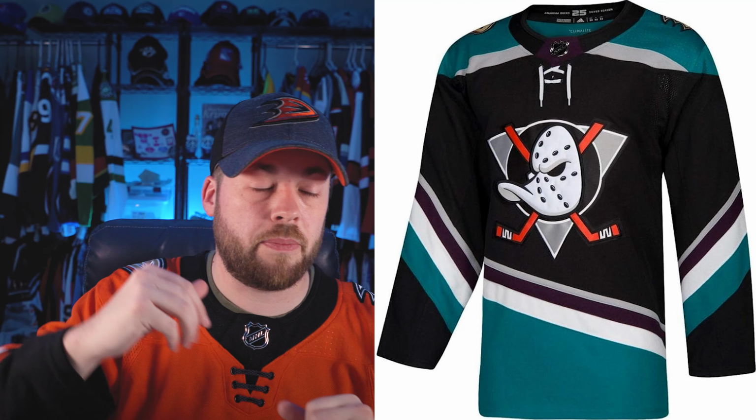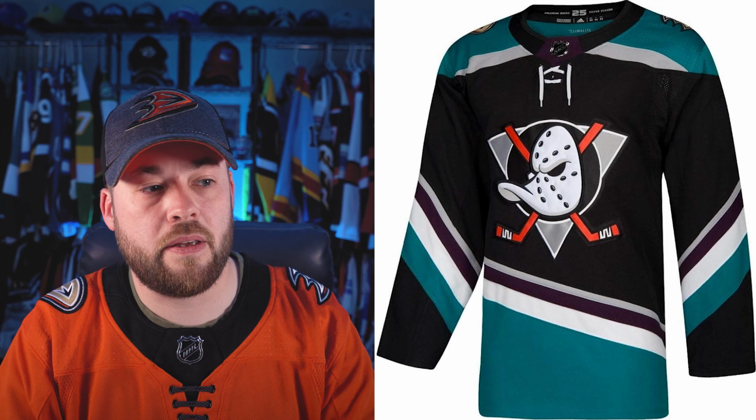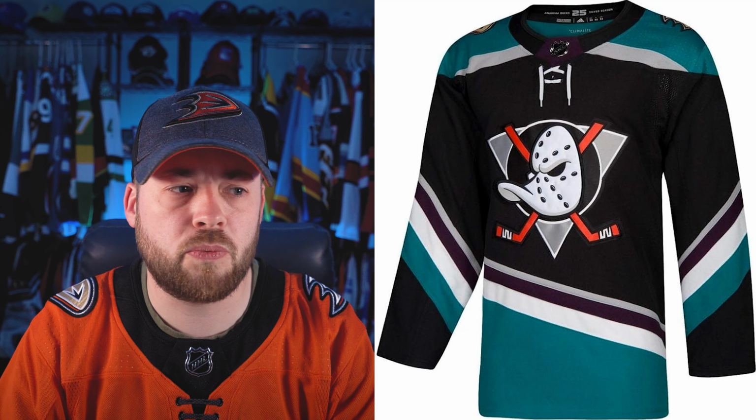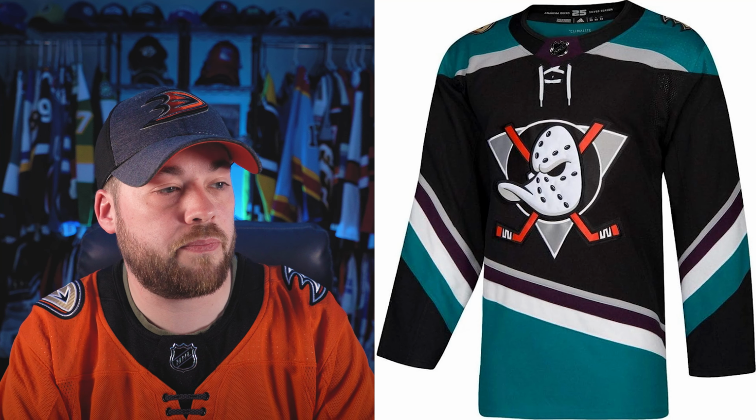That's hanging behind me up there. I know you can't really see it. This one looks phenomenal in person as well. I don't know, I can't really explain it. It's just two of these jerseys just look so good in person. So yeah, big fan of that one.